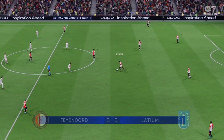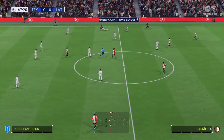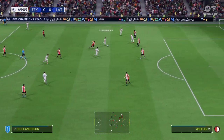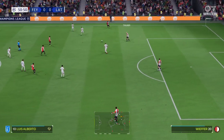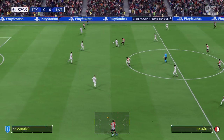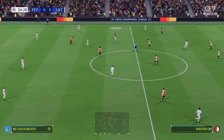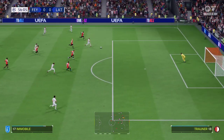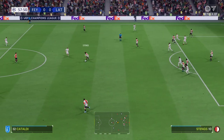Away they go again. Second half is underway here. Felipe Anderson. Well read to put an end to that attack. Calvin Stengs. Now counter-attacking possibilities. Well, it fizzled out. Luis Alberto. Ciro Immobile. Immobile. He's in with a chance. And drawing it back. But he knew he had to get to the ball, and he did.